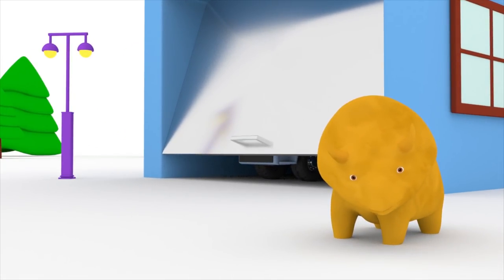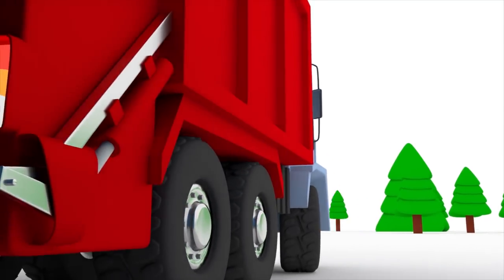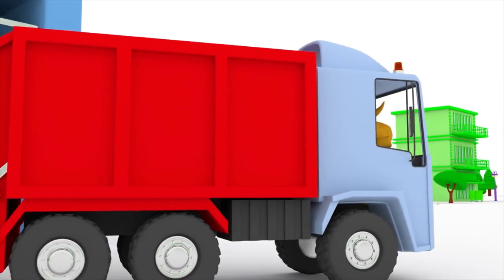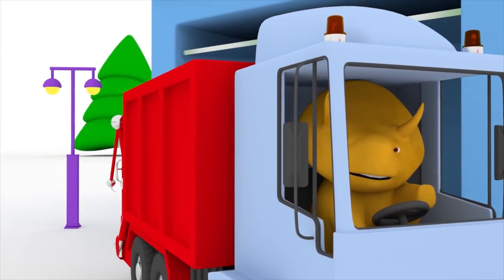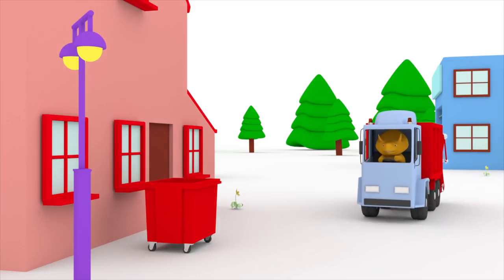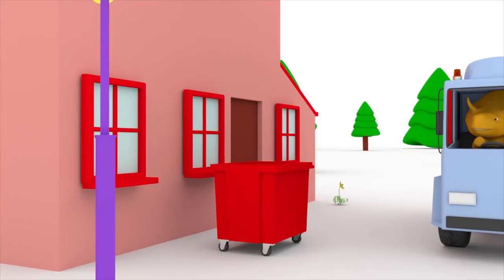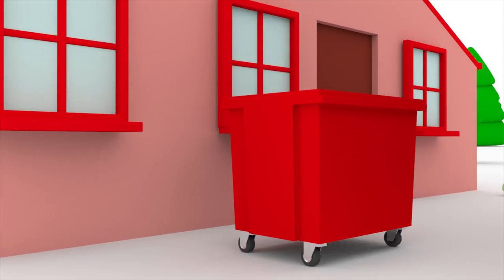Hello, Dino. How are you? Dino, would you like to collect bins and learn colors with us? Great, let's go. Here is the first bin. This bin is red. Let's pick it up.